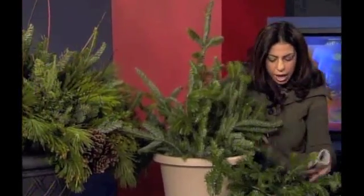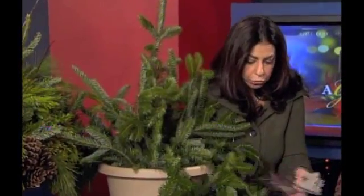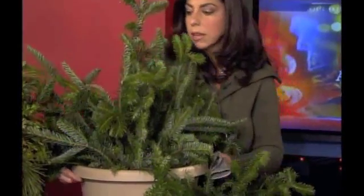Here I have some cuttings of different greens, starting out with Fraser fir, and you can pick any type of evergreen you want to start your entire container garden. Doesn't matter whether it's Fraser fir or Douglas fir. Just whatever you have a lot of. And these are just the kinds of containers that sometimes the mums come in, or I've got summer plants in there. We're just reusing that as well.